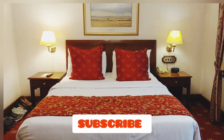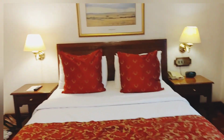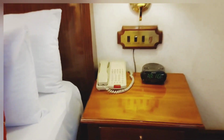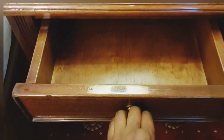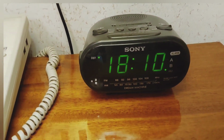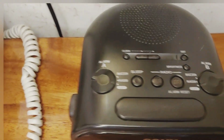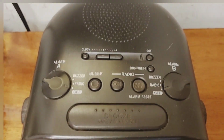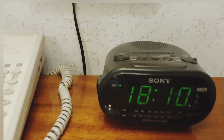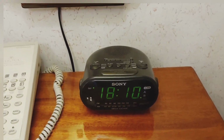So yeah, as you can see, the bed has matching pillows and the runner, and there are two side drawers, rather some storage space like you can see here. And then there is an alarm clock that one can use to set an alarm, and it has the radio and all that, but I haven't used it to set anything. I really enjoyed it, because with the clock, even when I was preparing, I could just see the time, so it is easy to see even from a distance.